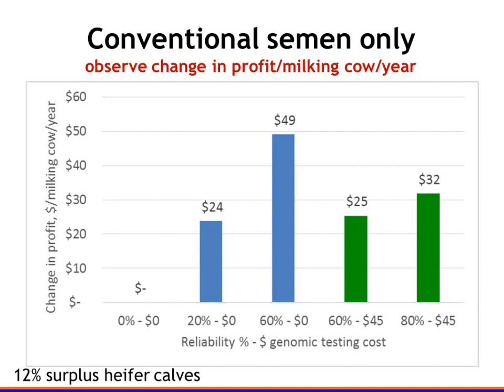So under our base scenario, we were able to get 12% surplus calf, and we rank all these surplus calves, all the heifers, based on 0% reliability, and we just sell the 12% heifer calf. So we didn't make any additional profit because we made a mistake in identifying our worst surplus calf. Some of the calves which we sold were actually best calves on our farm.